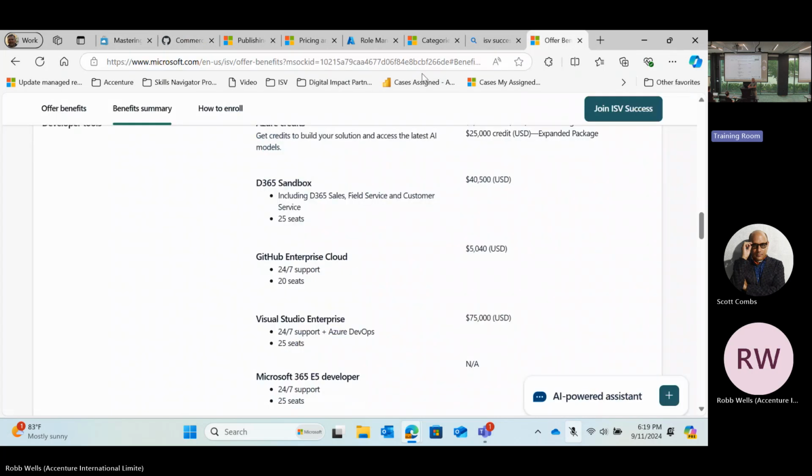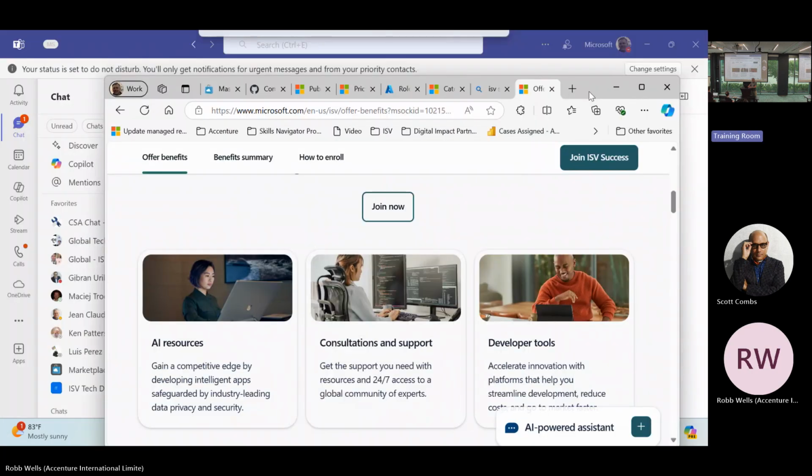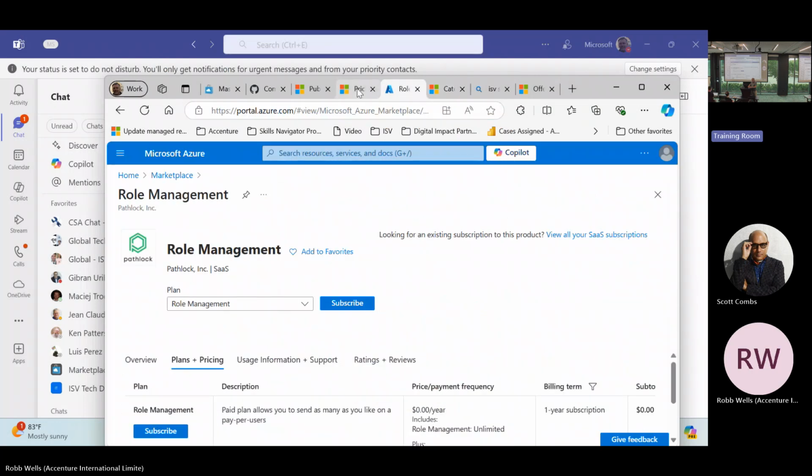Let's see what else I can show you. Again, I'm not on that side. I only do the technical side. We talked about categories. Talked about that.